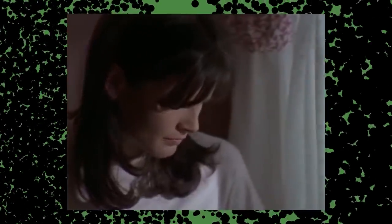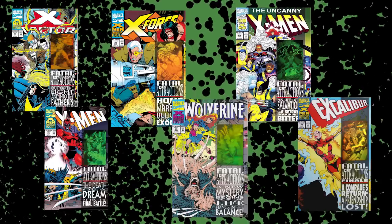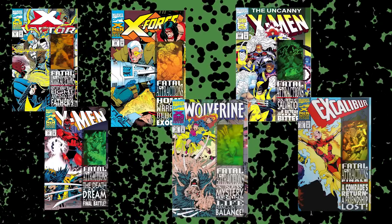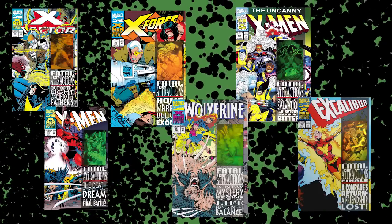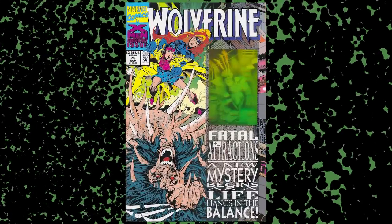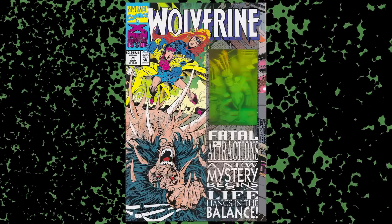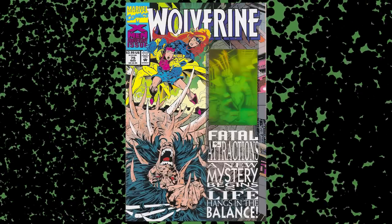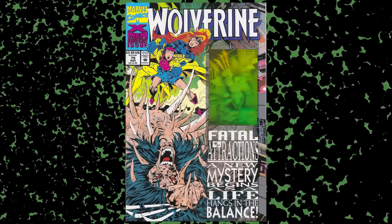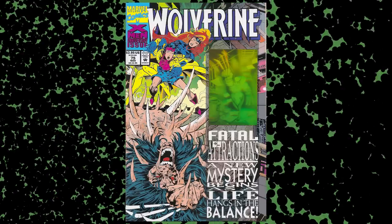It's dried blood. Throughout 1993, Marvel had a big crossover across their six X-Men titles. Each of these featured a three-dimensional hologram. Holograms are cool, but these were smaller than the ones on the Spider-Man covers and basically amounted to a trading card being glued to the cover. They aren't integrated into the cover design. It's just sort of an extra thing on top of the artwork.